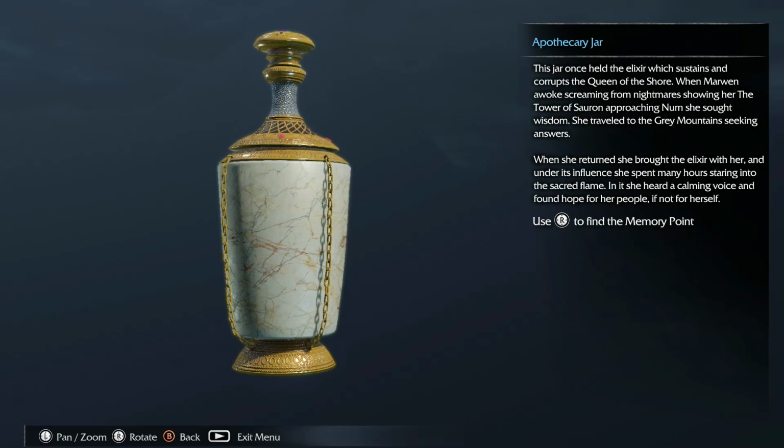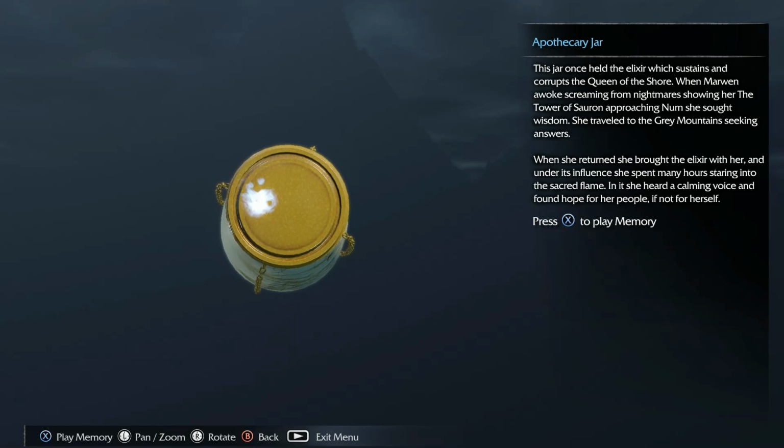This jar once held the elixir which sustains and corrupts the queen of the shore. When Merwin awoke screaming from nightmares, showing her the Tower of Sauron approaching Norin, she sought wisdom. She traveled to the Grey Mountains, seeking answers. When she returned, she brought the elixir with her, and under its influence she spent many hours staring into the sacred flame. In it she heard a calming voice and found hope for her people, if not for herself.